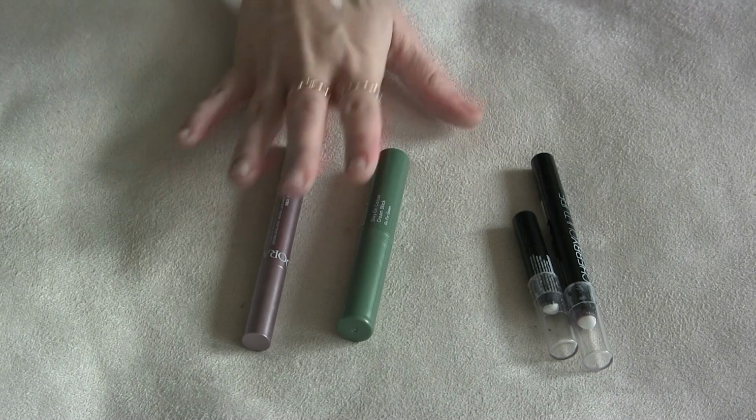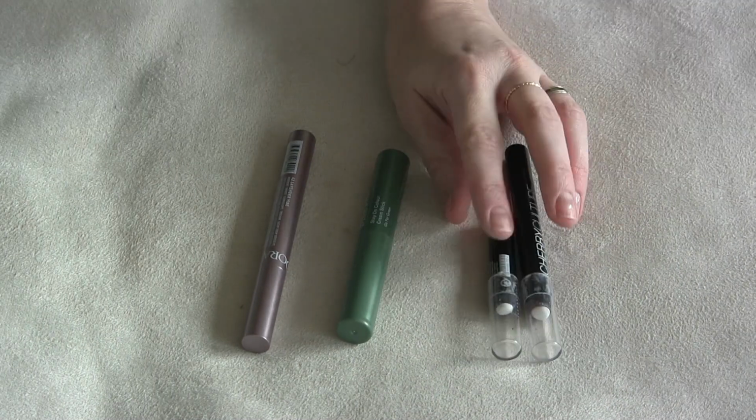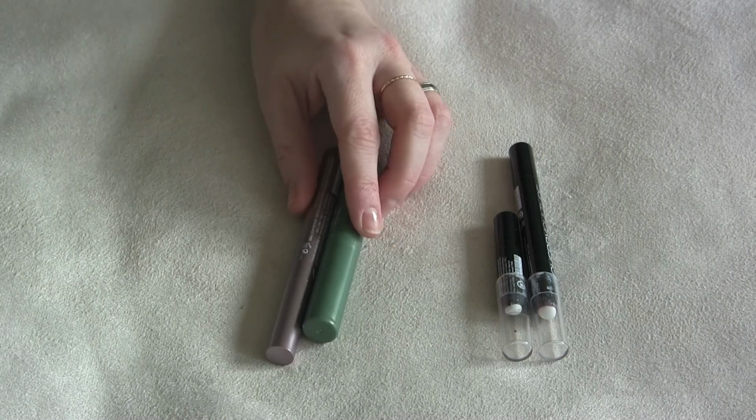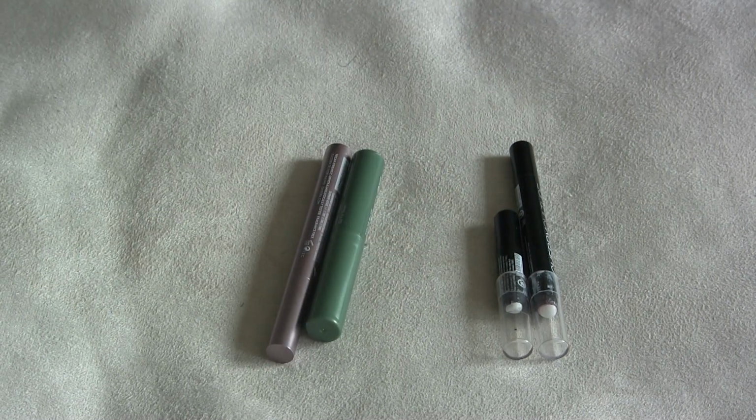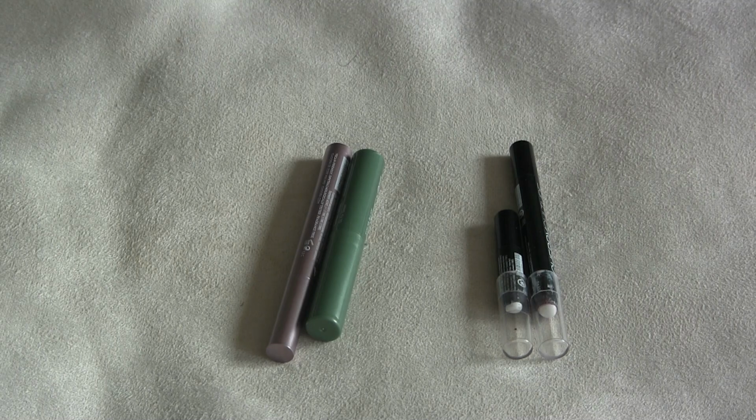Well, I guess are these considered cruelty free? I'll say no to that. But these 2 are cruelty free. So 4 cream eyeshadows. Last year I had 5. In 2014 I had 12.